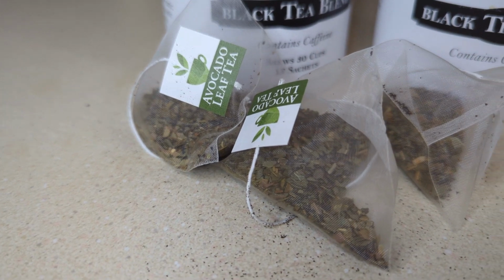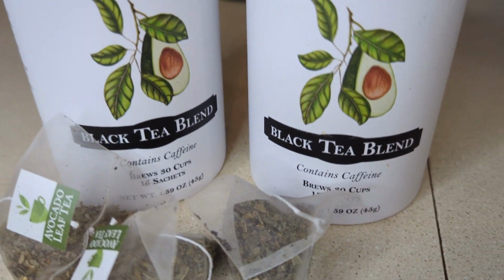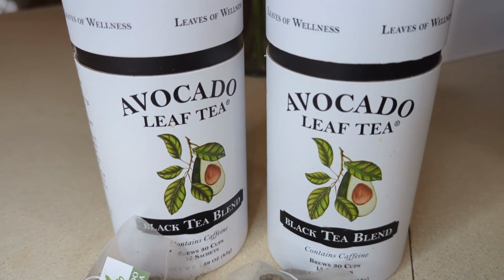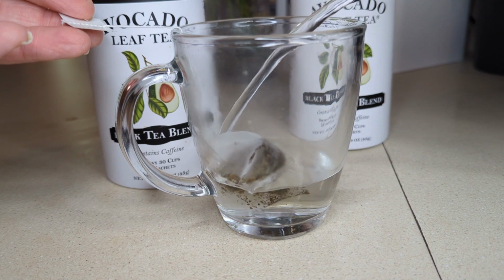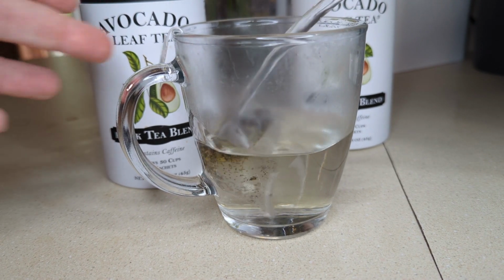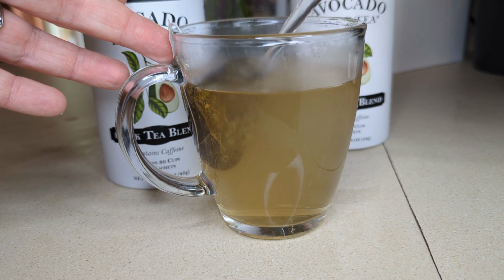This is the black tea blend because I like to have a little bit of caffeine for a pick me up, but they have several other flavors or just plain avocado leaves. It has a really nice earthy flavor and it comes in those beautiful pyramid sachet bags, which I think are extra cute. What's nice is you can brew each tea bag twice.